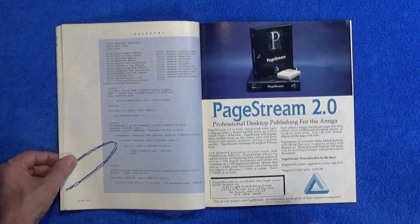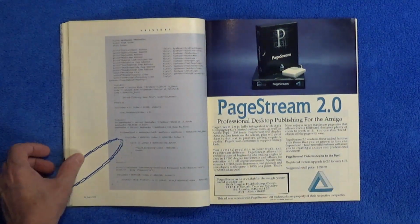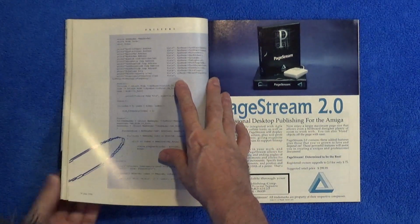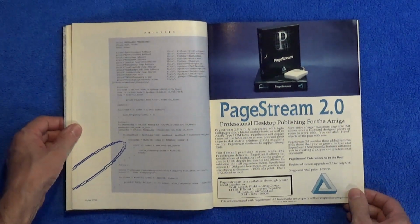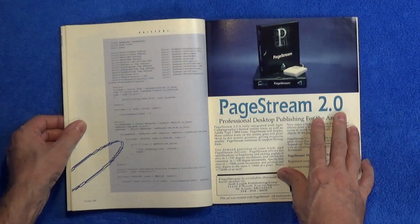I have this program in its original box and complete in like new condition. In fact, I have 2 copies of it. One of them was still shrink wrapped, and I removed the shrink wrap from it. But yeah, I have this program. This is one of the best desktop publishing programs ever produced.